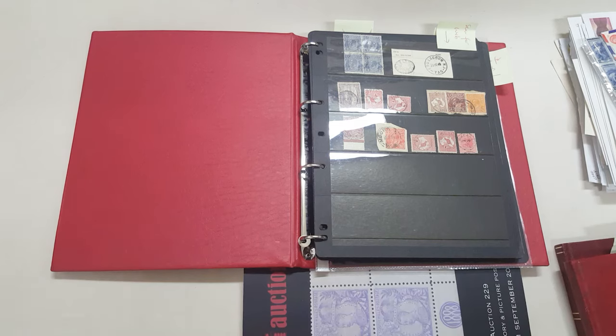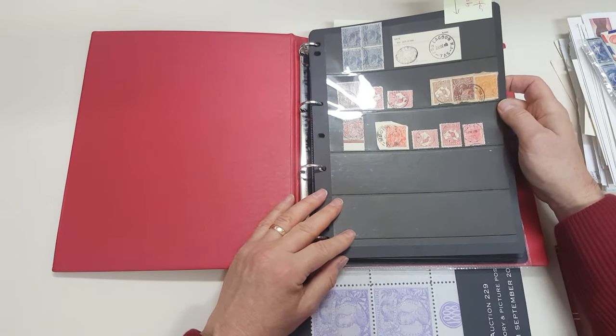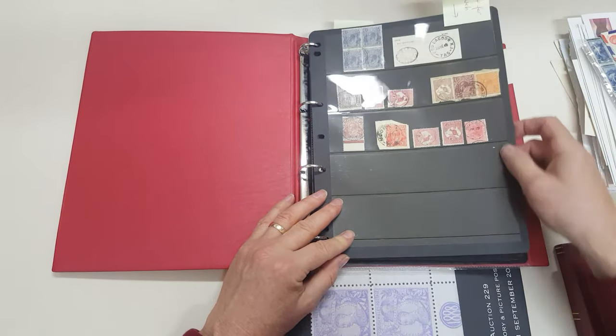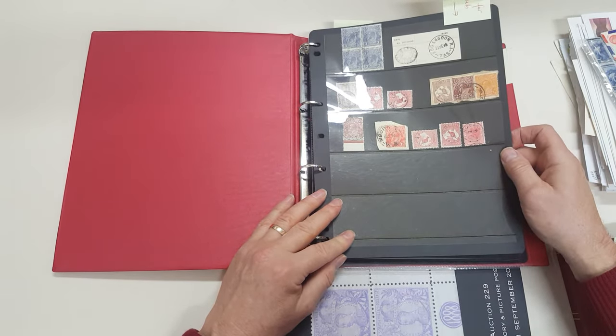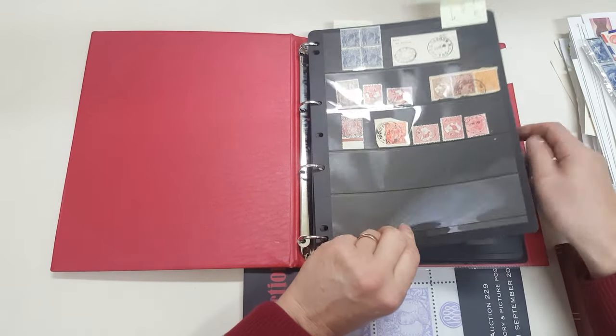Video file for Abacus Auction, sale 229, lot 3, Australian Commonwealth Miscellaneous. Start off with a page of postmarks, including Egg Lagoon, King Island, and a legible strike of the postbag seal. Niagara, WA.